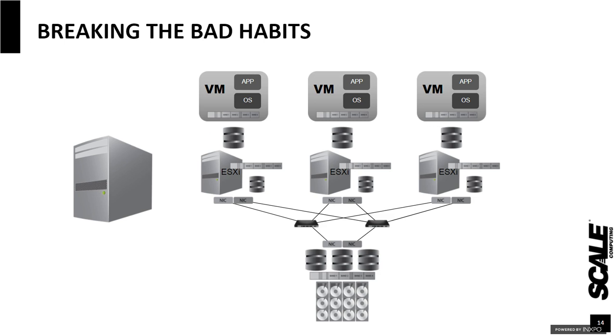So if we look at the traditional, what we call the inverted pyramid of doom or 3-2-1 architecture, this is what most virtualization deployments prior to hyperconverged infrastructure looked like. Where you basically have 3 physical hosts, a pair of redundant SANs, and a pair of switches connected redundantly to my SAN fabric. And the SAN at this point is now my single point of failure.